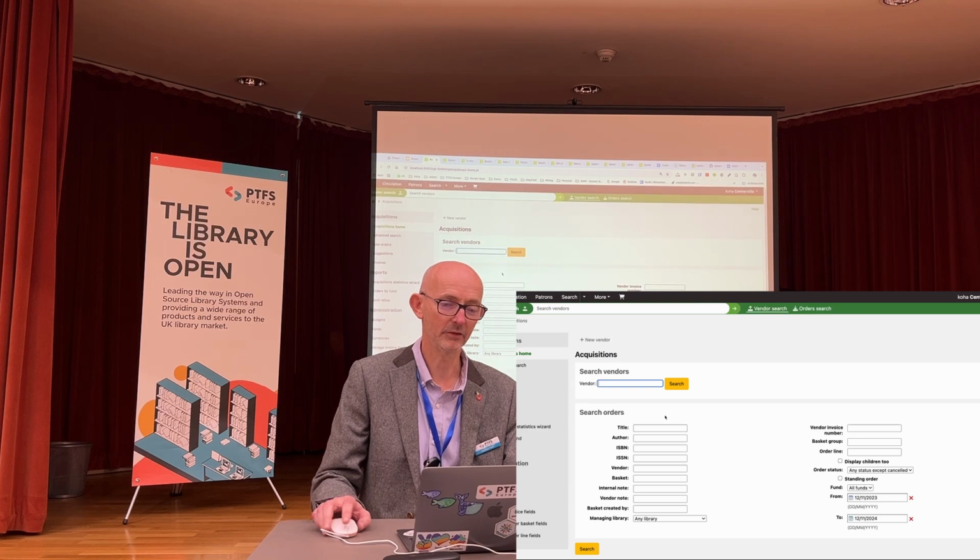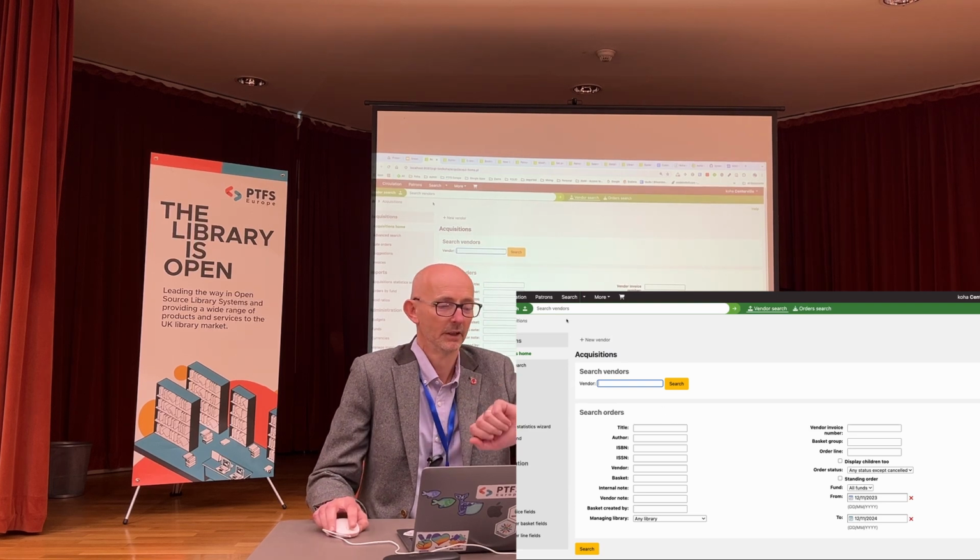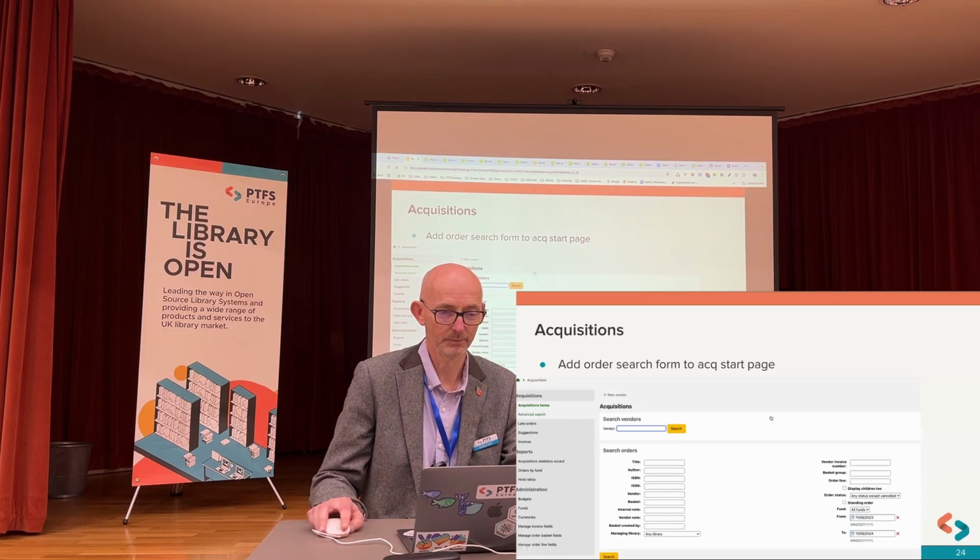But as Andrew mentioned, we're probably going to try and widgetize this page or something going forward. So that's another one to look out for.